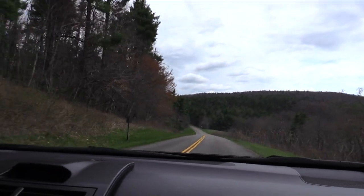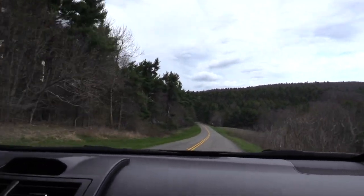Now, since we're cruising on the parkway here, we will give you guys some interesting facts about the parkway. Construction began in 1935, and it took 52 years to complete it. It is the nation's largest national park. You can take the most popular destination national parks in the United States, Yosemite, Grand Canyon, and so on, and combine them, and they still do not have the same amount of visitors per year as the parkway.